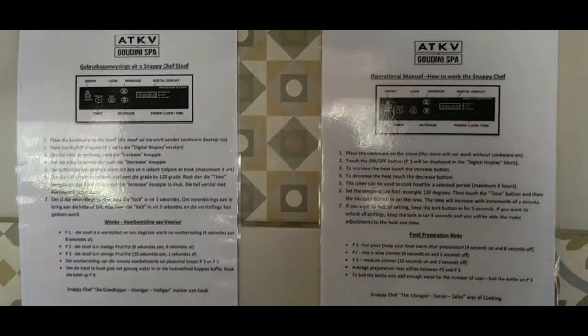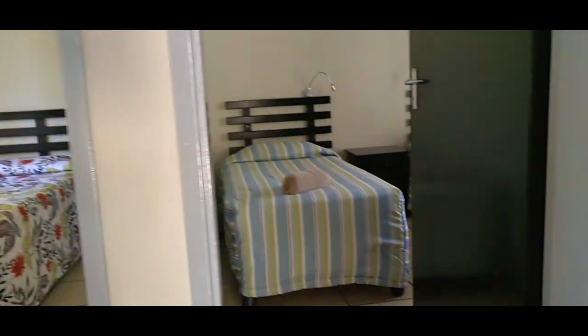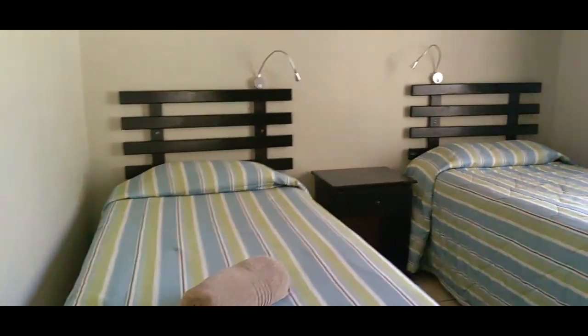With the rules and everything that is in here, that is for the electricity. Then we will check out the rooms. Three rooms. Oh, it's a good room. This is one bedroom with two single beds, and you got a nice working station there with a big cupboard and a nice electric fan.